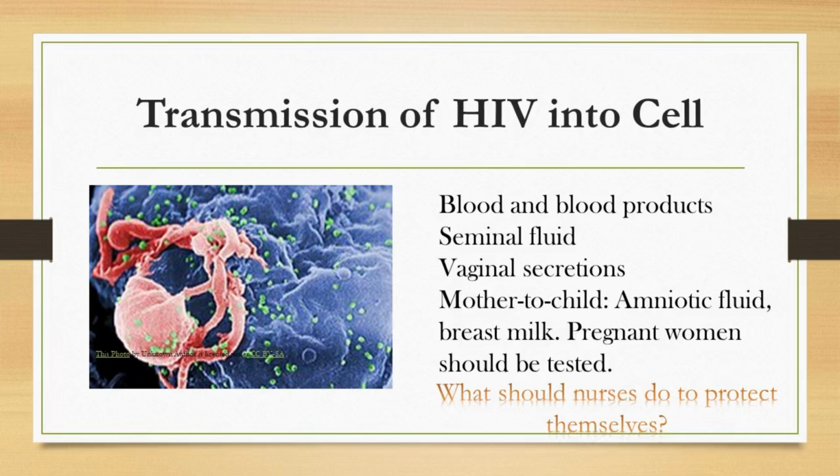Post-exposure prophylaxis. So at times they may have to do the ART medications within 72 hours of exposure. Sometimes 2 to 3 drugs are prescribed for 28 days. And that's if you've been exposed to HIV.